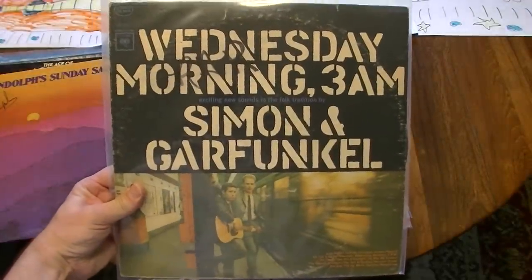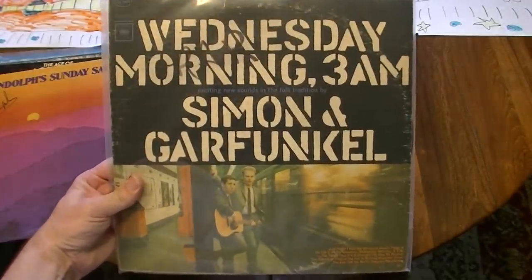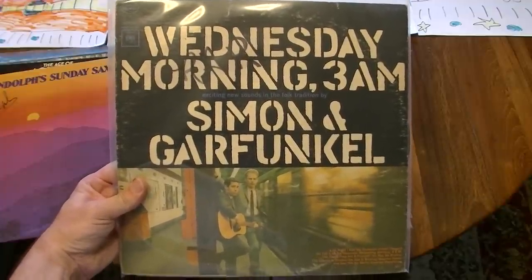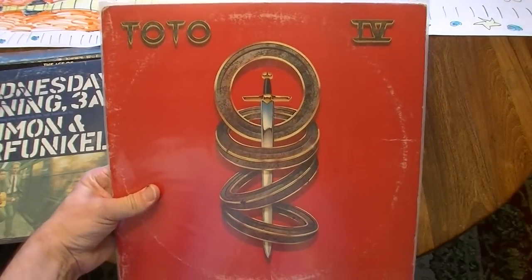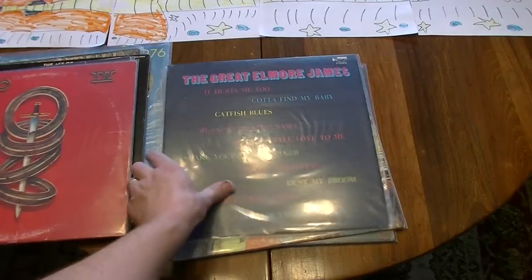The only Simon and Garfunkel album I did not have on vinyl, Wednesday Morning 3 a.m., and this, in my opinion, is probably their best. This is when they were kind of all acoustic, so it's really stripped down and just mellow. Good album. And then you can't go wrong with some Africa and Rosanna. I mean, you gotta have that, and I did not.